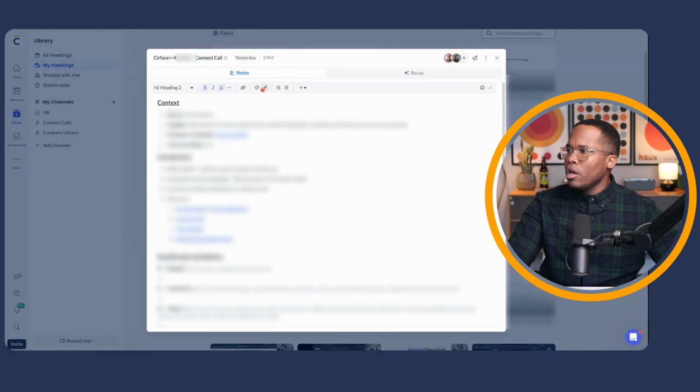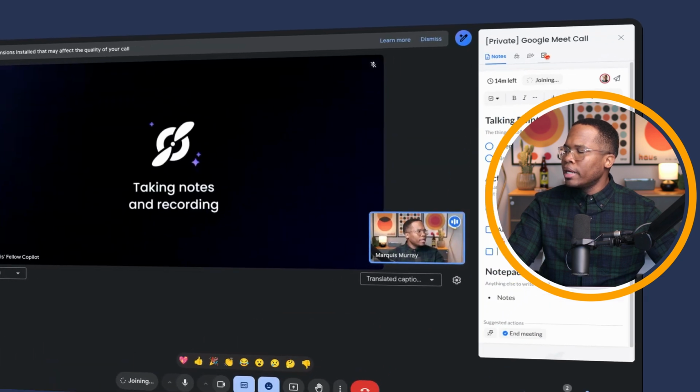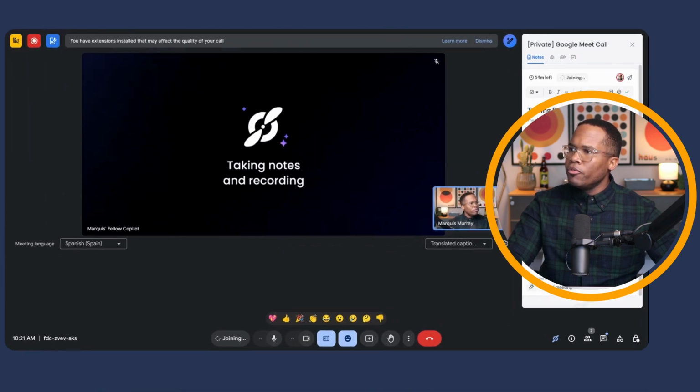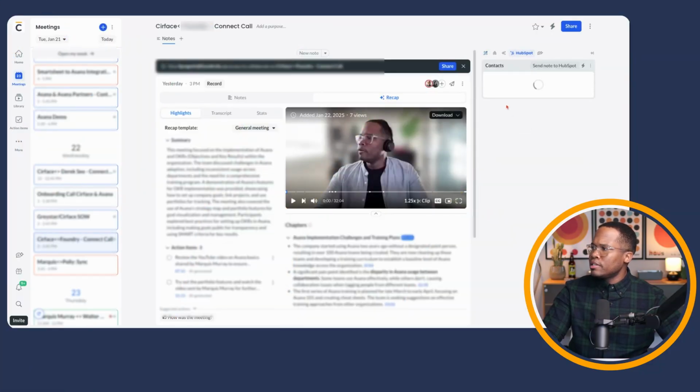Whereas with Fellow, I'm not going to show you now, but you can go into the settings here and connect it to your various tools. And I know that after a call happens, this is going to be updated to my CRM automatically. I'm going to get a little button over here. And then in the recap, let's actually go to that. So I'm going to go to my meetings from yesterday. There we go. I still have the same information. You can see that it's synced to that contact inside of HubSpot.